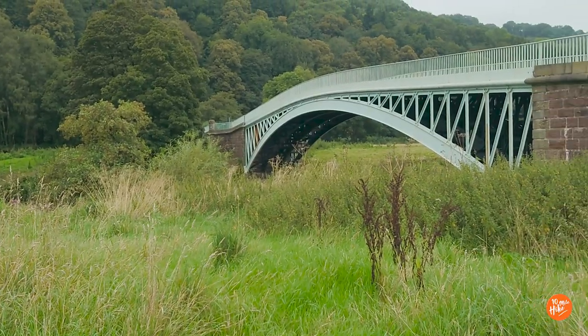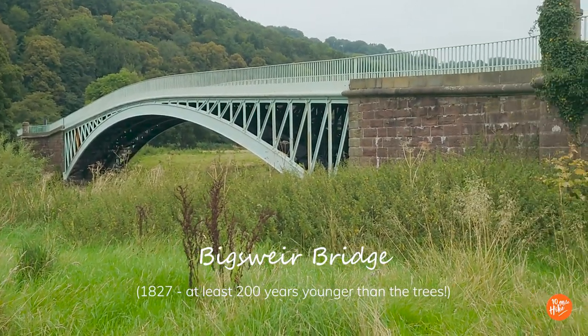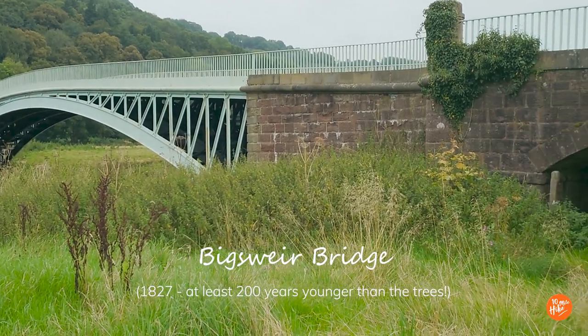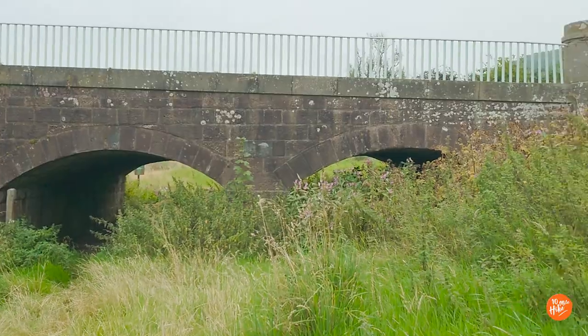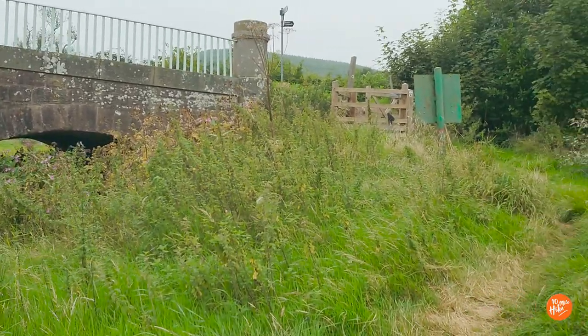It's amazing! This is Bigsweir Bridge. But I'm headed up this way.